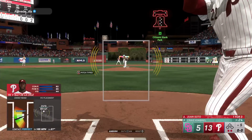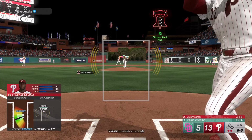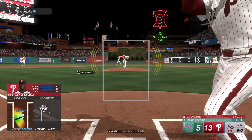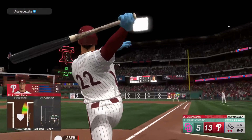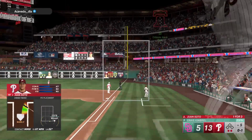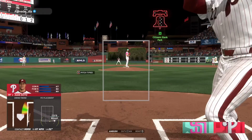2 outs, nobody on. And now Juan Soto, 1 for 3. Ya. La de Delgado no me la dieron. Ese mismo picheo, esa misma vaina. That one fouled off. Tenía que estar 14 a 5. La de Delgado era lo mismo que es.